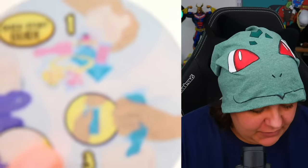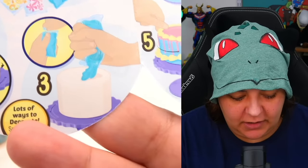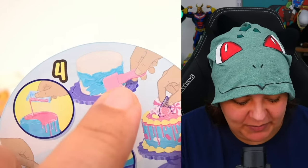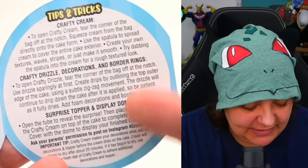So the reason I was a little confused is because the picture here shows that you're supposed to pour the cream directly on the actual cake itself. And then down here, it went from being on the top to being on the sides. So their pictures are just not consistent. And if you feel like pausing, here's the instructions.